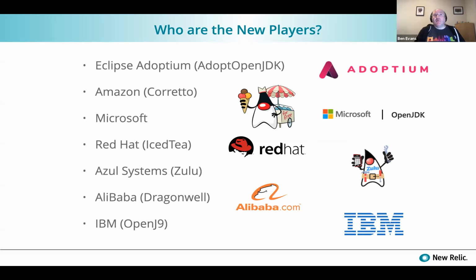There's Red Hat. Red Hat were actually the first people, other than Oracle, to make a certified JDK. So they're still in the mix there. We've mentioned Azul Systems. They have the Zulu project, which is sort of semi-open and semi-commercial, but can be a great option if you don't mind paying for support. And then we also have people like Alibaba, who produce their own Dragonwell JDK, which has some advanced features in it and is a bit experimental in some ways, but they're very keen and they're producing some really good stuff. And then IBM, of course.